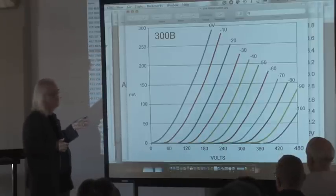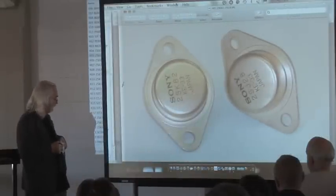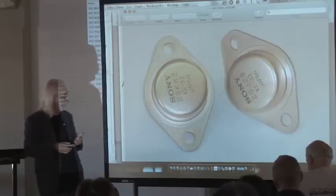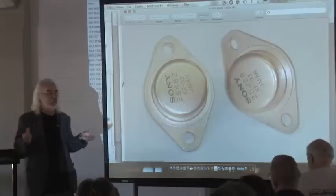And here's the point that I want to make. Next picture. SITs, invented in Japan. Called VFETs originally, largely because they were in fact vertical FETs, and this was before they had vertical MOSFETs, so everybody got confused.